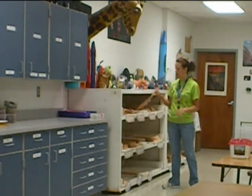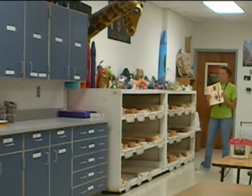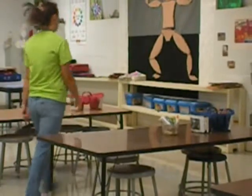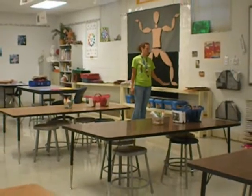All of my students have sketchbooks. For kindergarten and 1st grade, I make their sketchbooks. My 2nd and 3rd graders and 4th graders, they make their own sketchbook just by sewing it together. This is kind of where I store all of their 3-dimensional work while we're working on it until I have a chance to send it home.